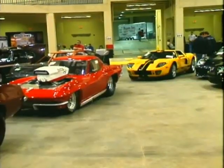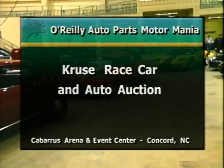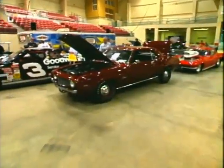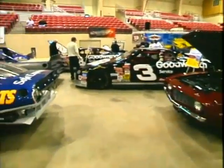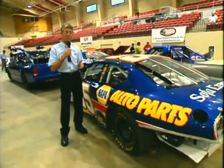Welcome, everyone, to the Kruse Race Car Auction presented by RacingJunk.com. We're at the Cabarrus Events and Arena Center here in Concord, North Carolina. And I'm very sure that you realize that Kruse International is the largest collector car auction company in the world. But this year, they're doing something a little bit different.